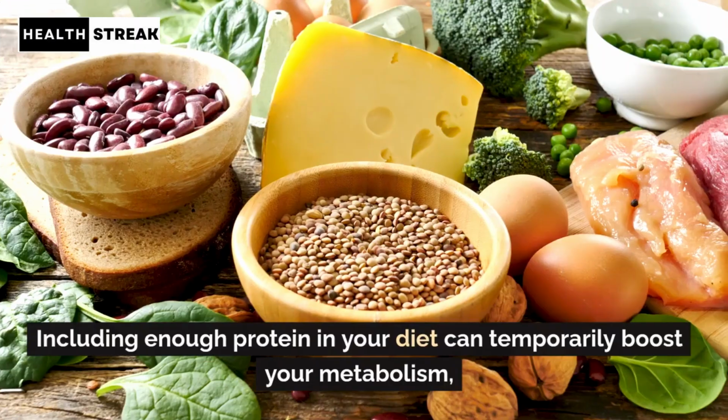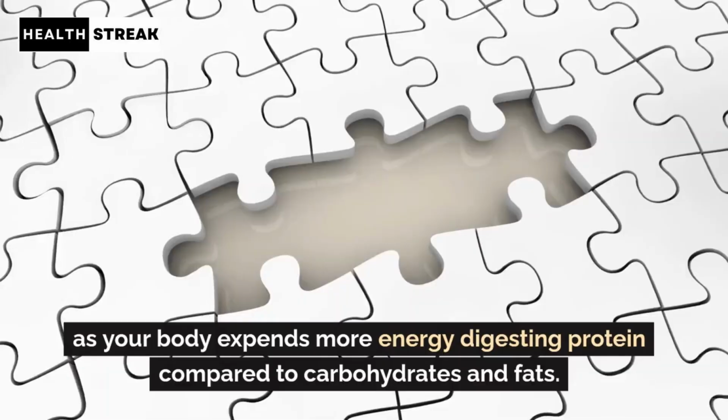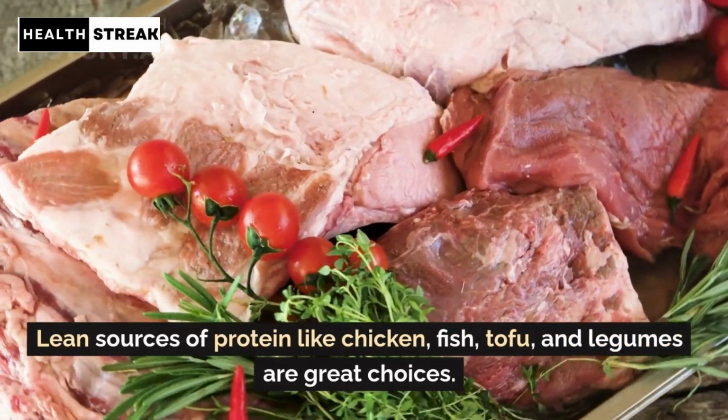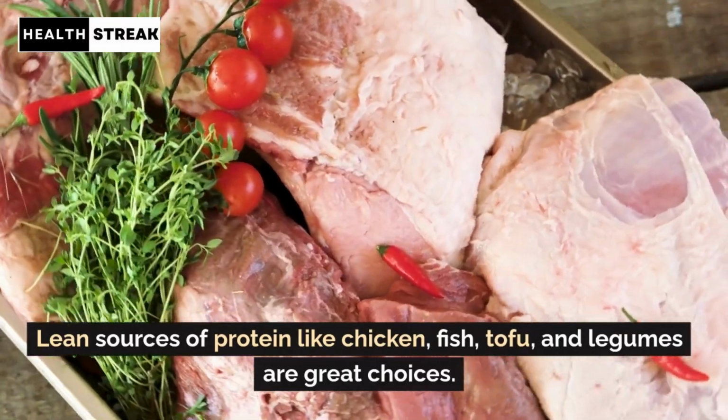Protein intake. Including enough protein in your diet can temporarily boost your metabolism, as your body expends more energy digesting protein compared to carbohydrates and fats. Lean sources of protein like chicken, fish, tofu, and legumes are great choices.